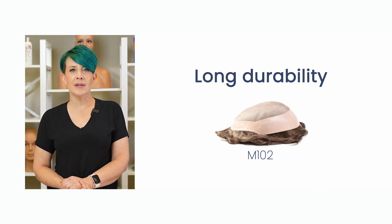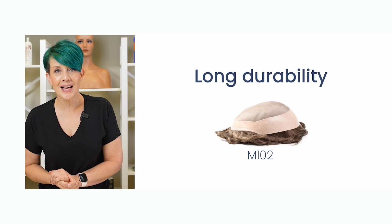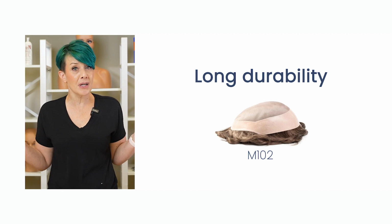Long durability. Our longest durability system, like the M102, can last anywhere from 6 months to sometimes a little longer. Despite their great durability, their thick base may not look as natural and could be an easy giveaway. So, cutting to the chase, you need to compromise a natural look if you are searching for a highly durable piece, and vice versa.